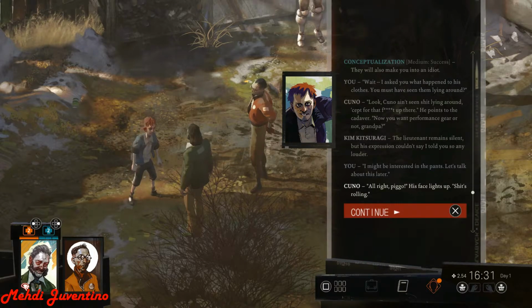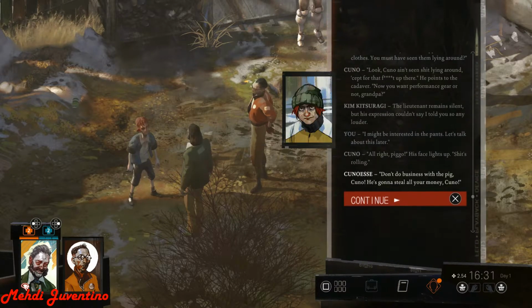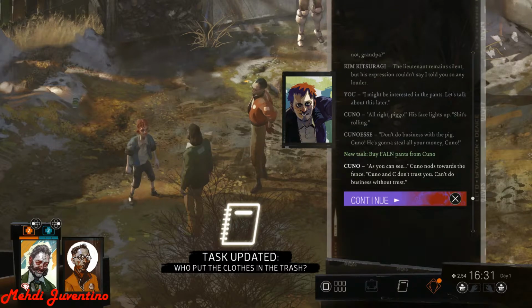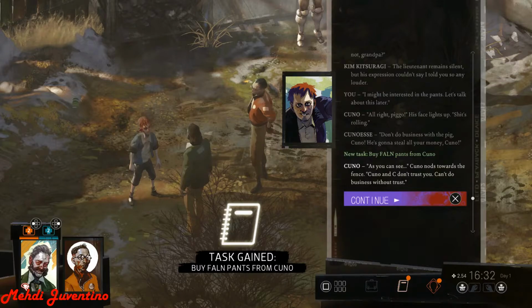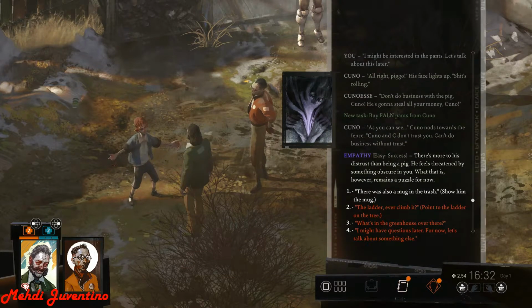Alright, Pico, shit's rolling. Don't do business with the pig, Kuno. He's gonna steal all your money, Kuno. As you can see, Kuno and C don't trust you. Can't do business without trust. There's more to his distrust than being a pig. He feels threatened by something obscure in you. What that is, however, remains a puzzle for now.